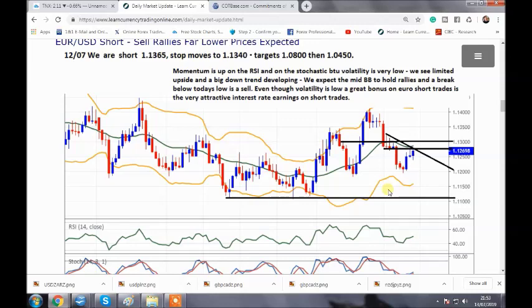Now, in terms of the current position, it's 113.65. It came off the 114 level and has fallen quite nicely. There's been a bit of a rally, but we've only got just under 100 pips profit, which is neither here nor there. However, what I would stress about this pair is it's got very attractive interest rate earnings on short trades. So while the volatility isn't high and we're waiting for the big breakdown, you pick up that attractive interest rate carry, and it really does mount up when you've got leverage on your side.